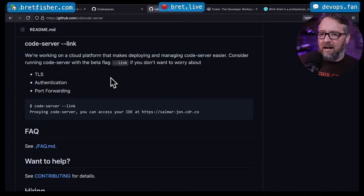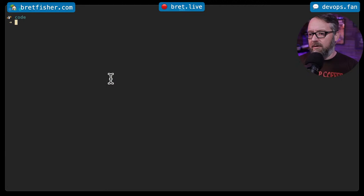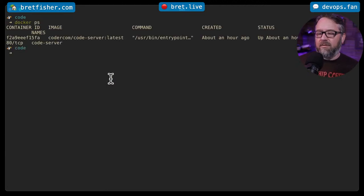I run this now on, let's see, on a server. Is it showing that? Yeah. So I have it running on a Linux machine in my closet, and I can just jump into that with a browser.